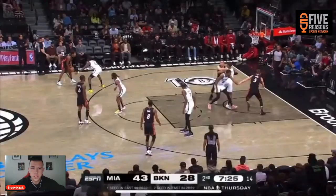Heat played their second preseason game of the year last night against the Nets. It was a pretty full injury report, so it wasn't a lot to look over from the regular roster. Guys like Jimmy and Kyle played, but limited minutes. Bam had a decent game, but it was more about the young guys on the bottom of the roster, Exhibit 10s, two-ways, things of that nature, to kind of showcase themselves.